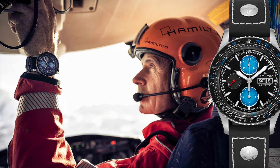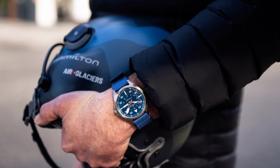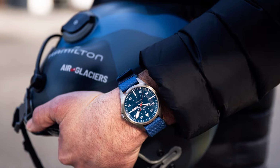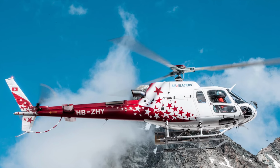And in 2011, they partnered up with service heroes. In 2011, Hamilton became the official watch partner of Air Zermatt, the world-famous mountain rescue team. And in 2022, Hamilton announced its partnership with Air Glaciers, a rescue team with a powerful dedication to honoring their duties in the mountains. So you can already tell that Hamilton has been an instrumental watch in a lot of different careers, basically, like for railroads, for flying, even for the military.